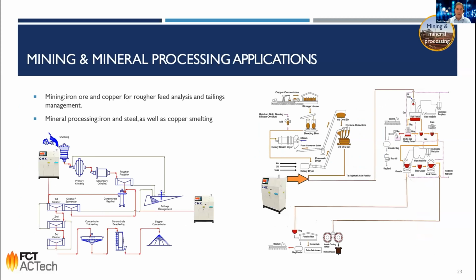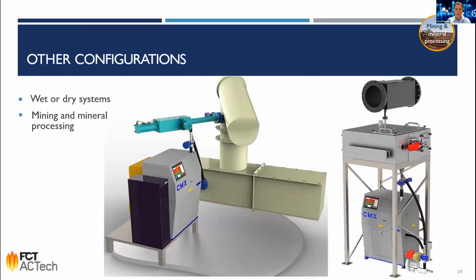We also have these machines set up for other industries because they can measure a broad range of things. It's possible to use them in iron ore and copper smelting processes. Again, lots of energy being used, and anything there to help reduce that energy is very vital.